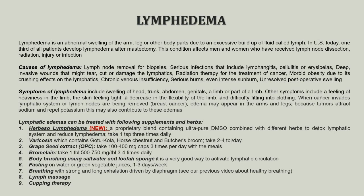Also, varicocene is recommended, which contains gotu kola, horse chestnuts, and butcher's broom. Here you should take about 2 to 4 tablets per day. Grapeseed extract, or OPC, is also great, 100 to 400 milligrams. Capsules 3 times per day with your meals should be taken. Bromelain, one tablet, excuse me, 500 to 750 milligram tablets 3 to 4 times daily.